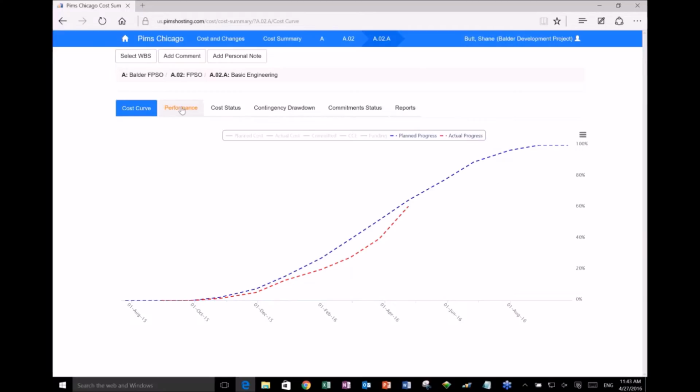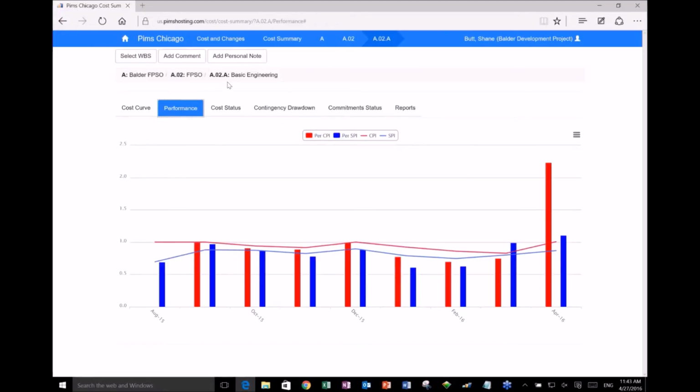So now let me look at performance. So here I'm looking at my CPI, my cost performance indicator, and my SPI, my schedule performance indicator. And I can see both the periodic performance per month as well as the cumulative. So let me just hide the cumulative for a minute, and I can look, and typically my CPI and SPI are both hovering at or below 1, and I'd rather be above 1.